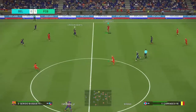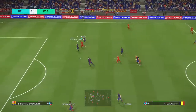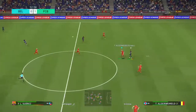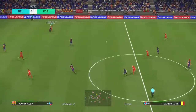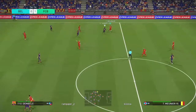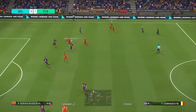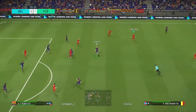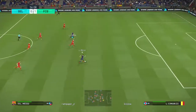Forward it goes. De Bruyne. Now it's Mertens. Keeper's got good distance on that. Alderweireld gets into the right position to intercept. Meunier. And it's Carrasco. Belgium have been keeping their passes short and sharp. It's the way they've evolved their game in recent weeks.